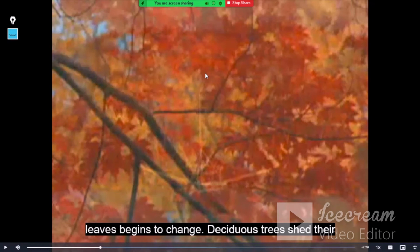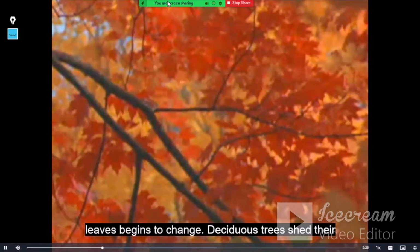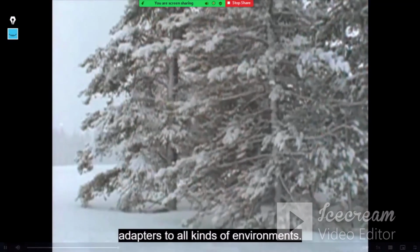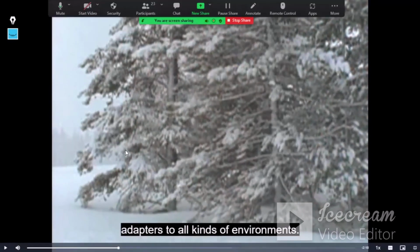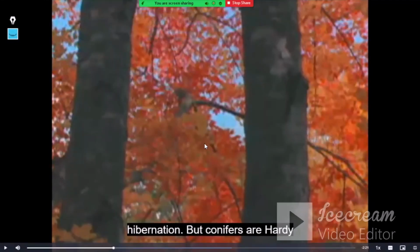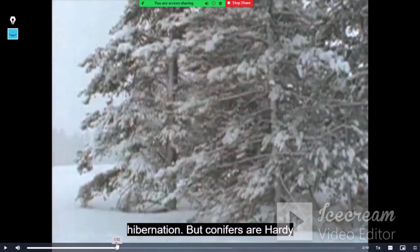Listen, my friends. Leaves each year and remain inactive until spring, kind of like bears in hibernation. But conifers are... Okay, guys. Now, the first kind of plant lives in places where there is no sunlight. How can they adapt? They let all the leaves go without any chlorophyll, and let all these leaves move down till the spring comes, and when we have sunlight, it can make its food again.